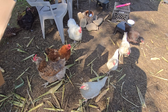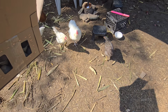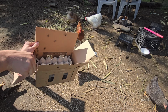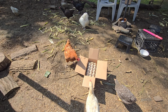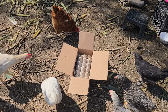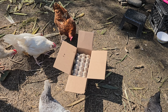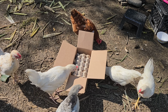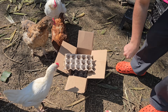Probably a few of them already dropped. All right, everybody. All right, all you chickens. Hope you're ready for this. This is a better angle without the shadows. All right. They're gonna love picking these off as they crawl out. Look at all those crickets. I don't think they realized what's in there yet. Once they realize, oh. Red just got one. Look at that. Look what's in there.